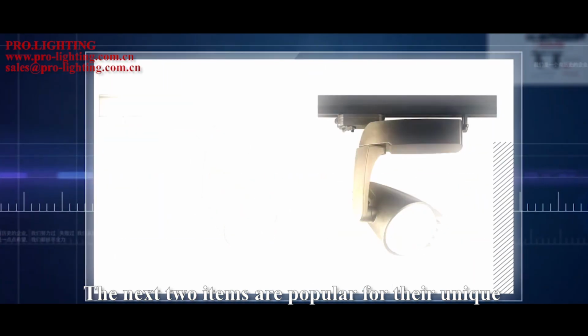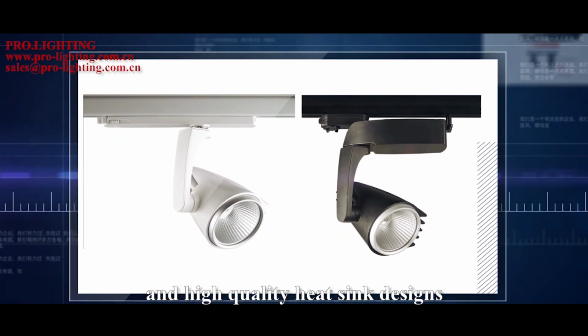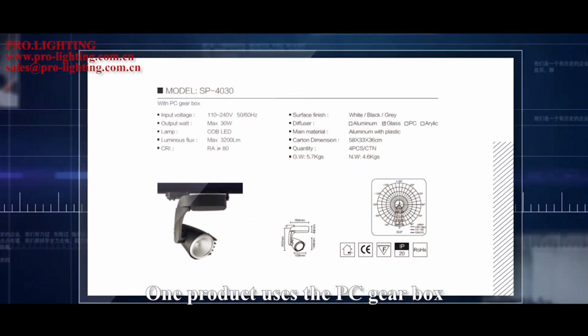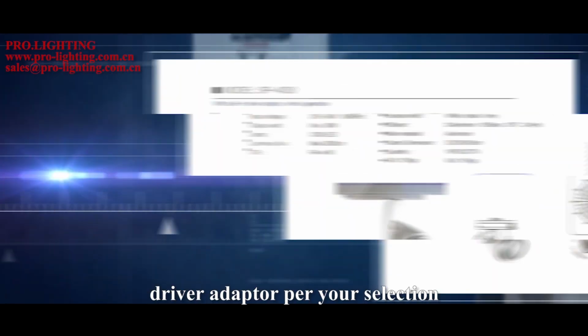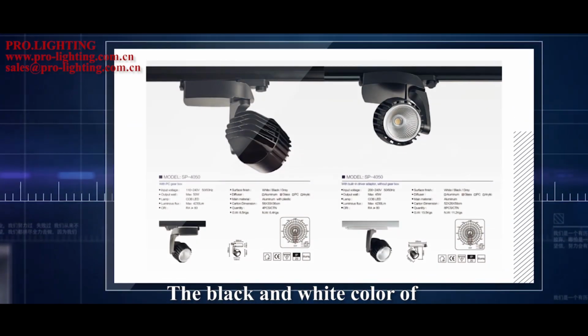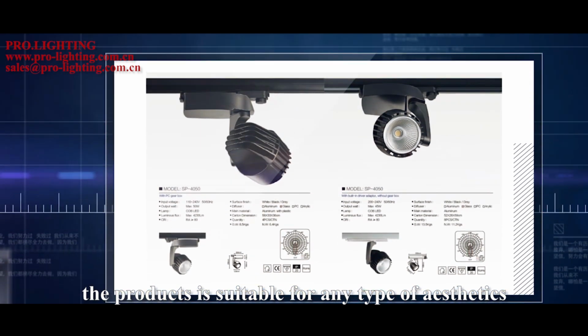The next two items are popular for the unique and high-quality heatsink designs. One product uses the PC gearbox, and the other one has a built-in driver adapter per your selection. The black and white color of the products is suitable for any type of aesthetics.